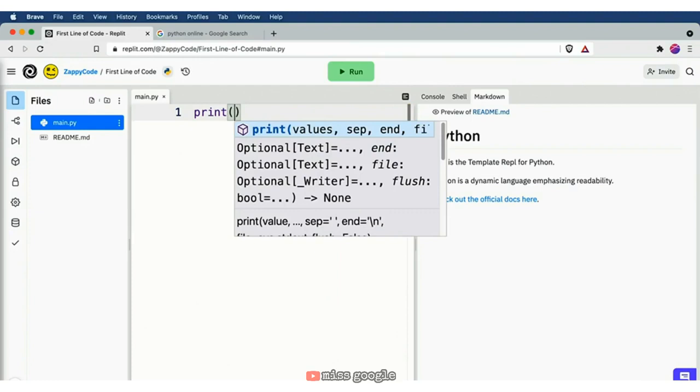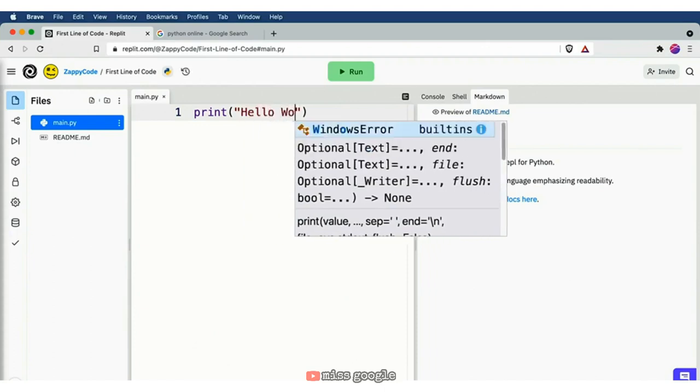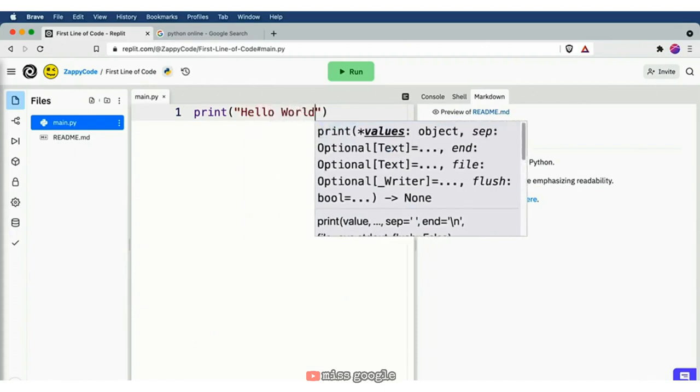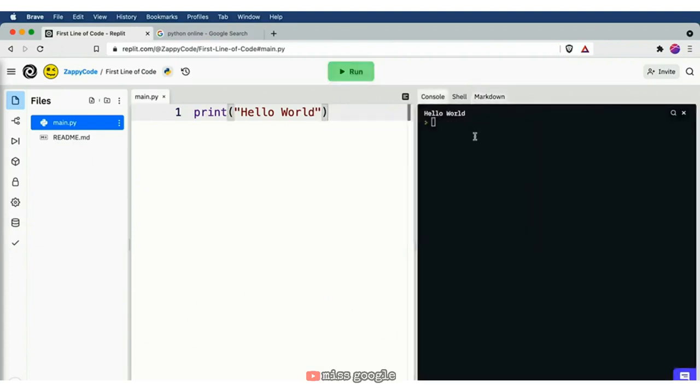Then we're going to add some double quotes and then type inside of here, hello world. It's typical when learning a new programming language to get the term hello world to display for your very first thing that you do in the language, just to make sure that you have the beginnings working. Once we have that there, we're going to hit this run button up top, and we should see over here on this black box, which is called the console, the term hello world.